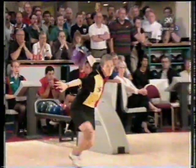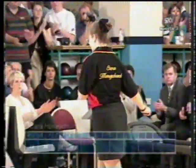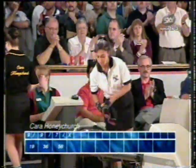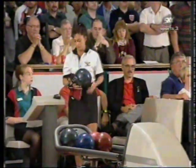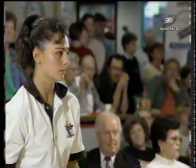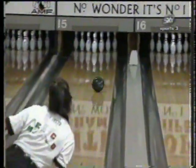As we go into frame 4, Honeychurch. Different ball. You see, she changed balls there, Bernard. There you can see 9 spare, 9 spare, 7 spare, and the first strike of the semi-final goes to Cara Honeychurch from Australia. We've seen before she has a better knowledge, let's say, of the lane and the surface. That looks a good shot too.